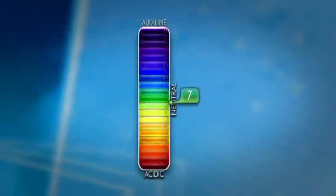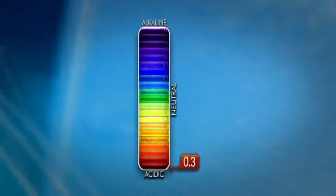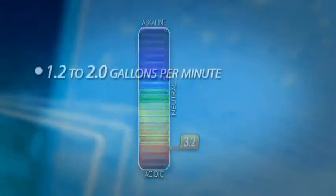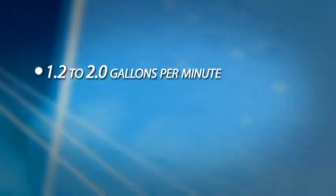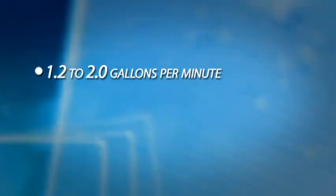Simple pH tests should be conducted when you install your machine and on a periodic basis to help you evaluate the best water pressure for your machine. All Enagic machines can produce between 1.2 and 2 gallons of Kangen water per minute.